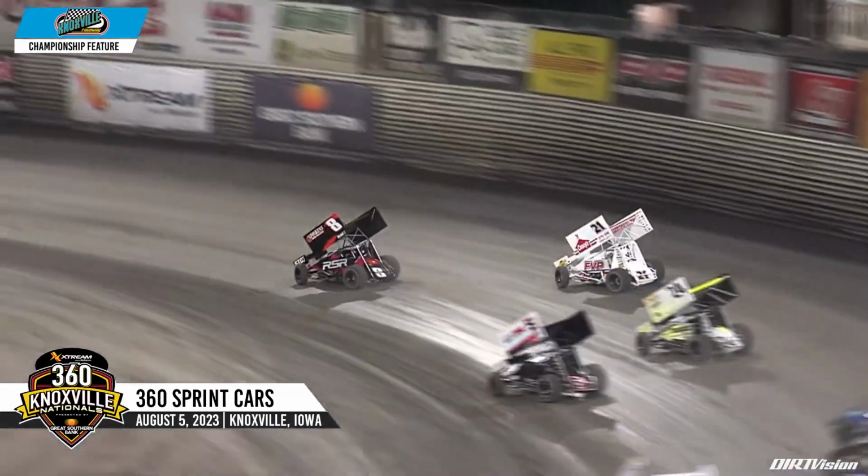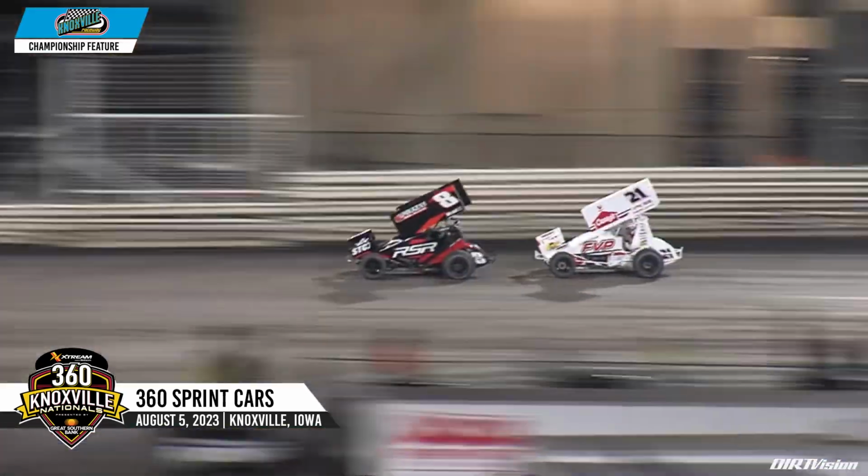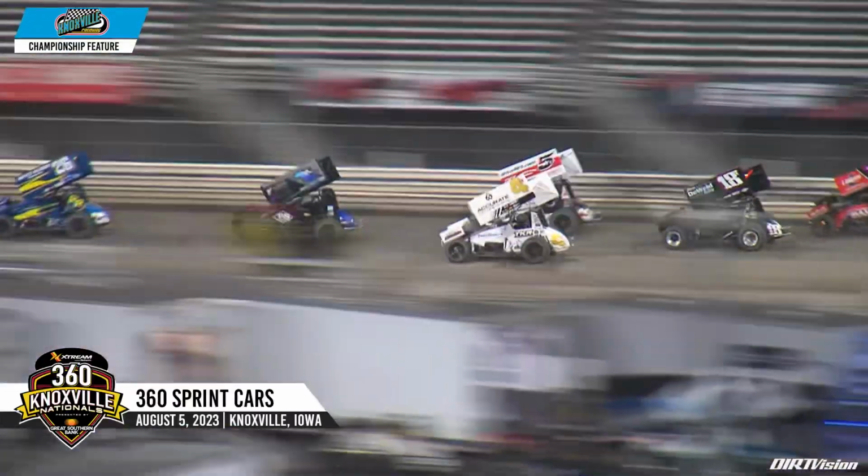Brown going to enter to the middle, brings it out to the cushion. Reitzel right in front of him now. They're going to swap lines to the back straightaway. Look out, we almost have a parking lot in the middle of turn number 2. 3 wide mid-pack. Reitzel going to win the battle into turns 3 and 4.